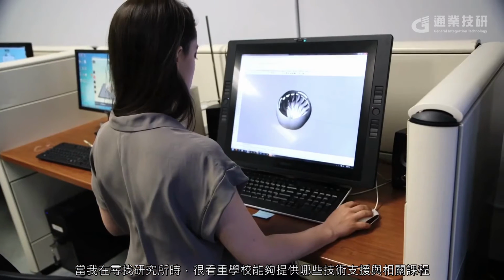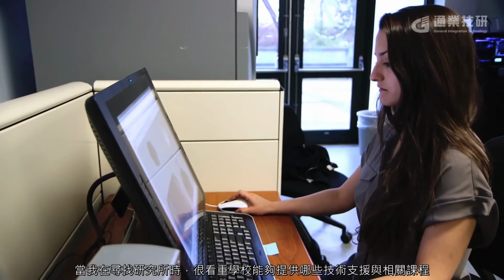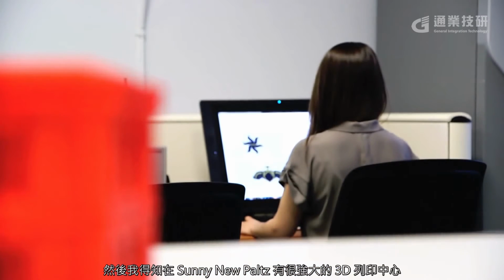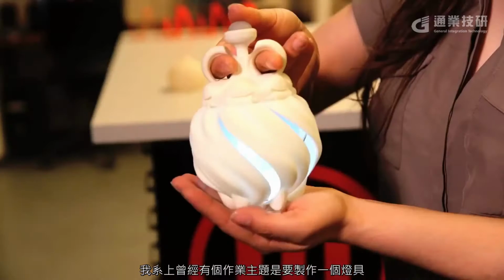When I was looking for graduate schools, I was interested in what technology they had available to the entire school, what was available within the program, and I knew that there was a strong 3D printing base here at SUNY New Paltz. I had an assignment in my undergrad that was to produce a light.